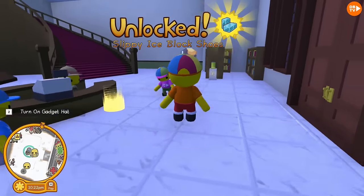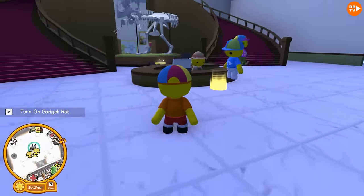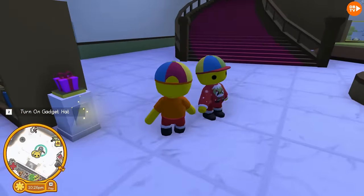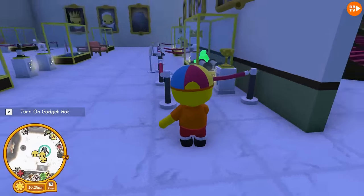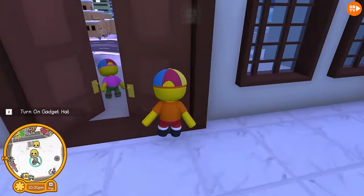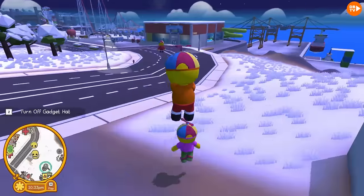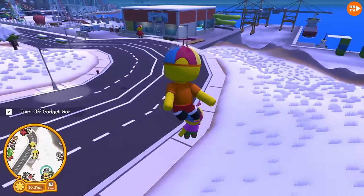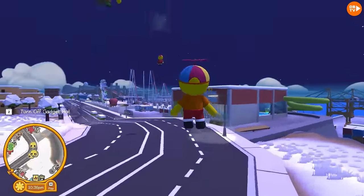We unlocked Slippy Ice Block Shoes. Whoa. I unlocked the Slippy Ice Block Shoes. What kind of name is that? That's amazing. They're rolling. Well, guys, let's go and put them on at the pool! Yeah! Guys, let's get going! Propeller hat! Propeller hat! Propeller hat! Okay. Propel your hat? Wait, propel your hat? That should be a song!